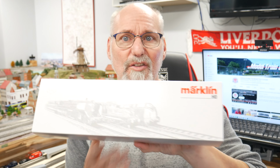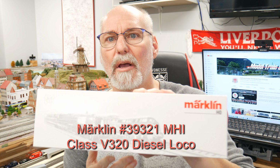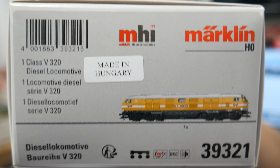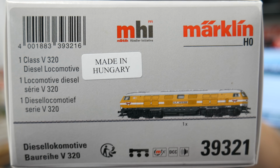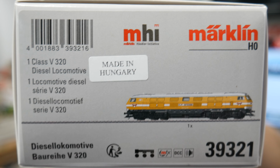So this just arrived today, and you might hear it in the background running in while I go here. This is, and I'll get it up on the shot here, whoops. This is Märklin 39321. It is a class V320 diesel locomotive.